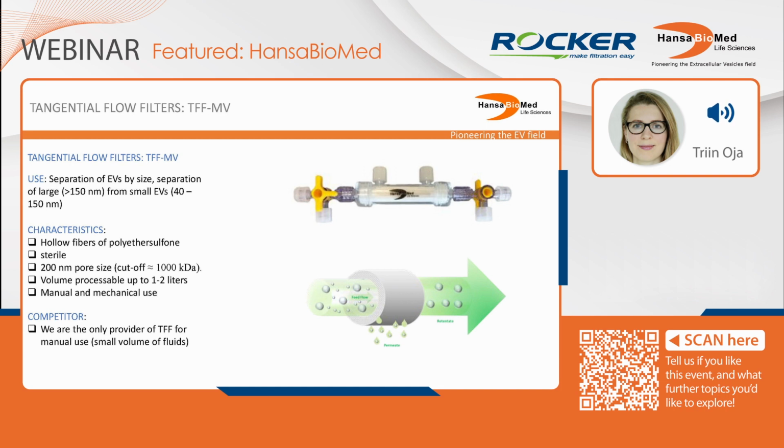fluids. And our company's TFF is unique in that context that if you have very small volumes to purify, you can simply connect this cartridge to the syringes and you can process them manually or mechanically. And we have also several video guidance on YouTube where you can see how actually to work with these cartridges. And that's why we are the only provider of such TFF for manual use.